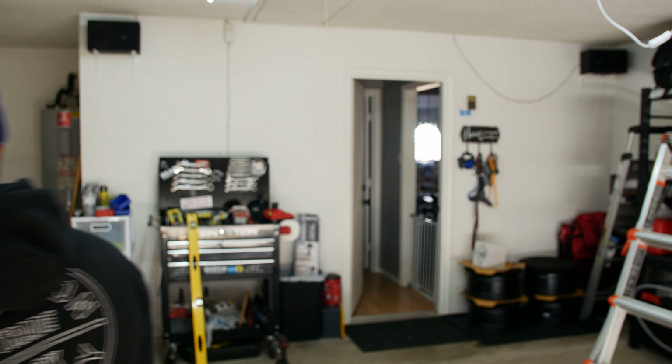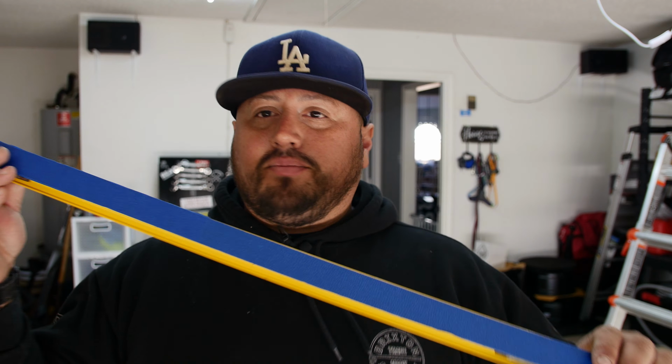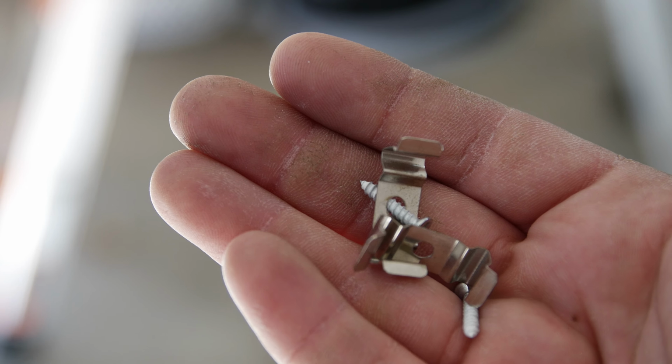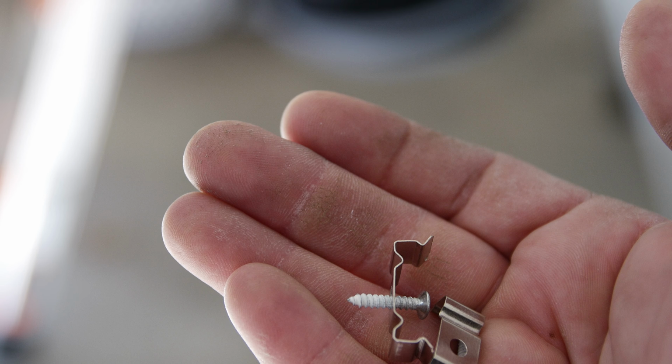The good thing is that I have this cap, which is some kind of big level. Well, this thing's exactly 4 feet, so we'll use this for spacing. We'll just have to measure our starting point, which is 3 feet, so let's get to it. And these are the brackets right here, so you guys can check them out. It's basically just a Phillips with these little metal brackets, and then I'll show you how they snap on.